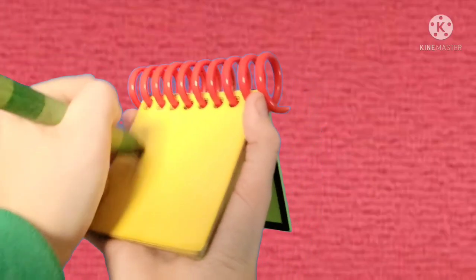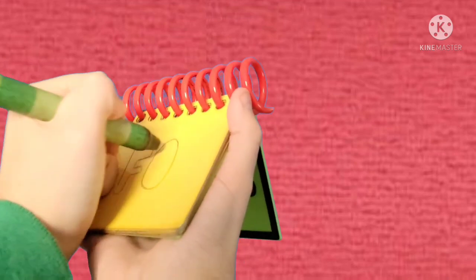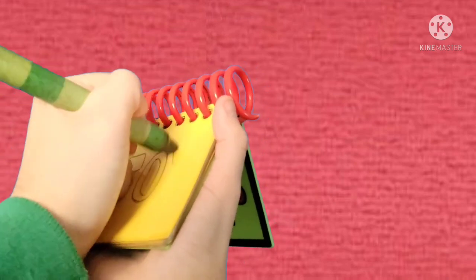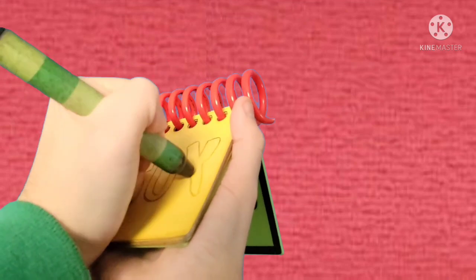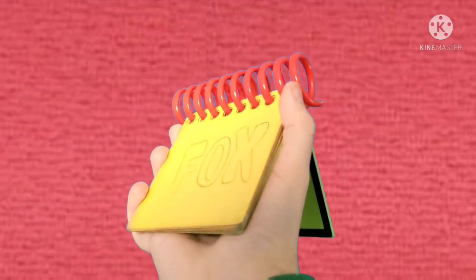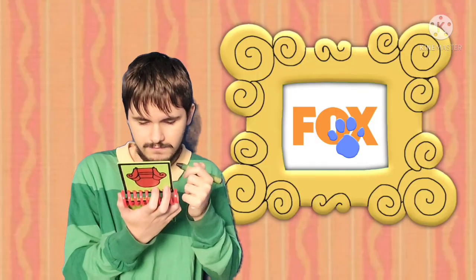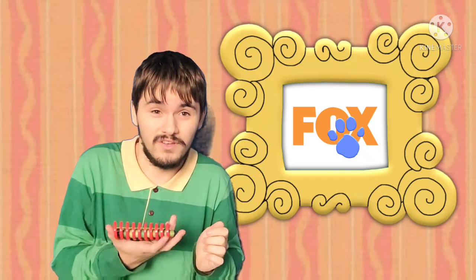First, let's draw an F. An O. And an X. And there, the Fox logo. And there, the Fox logo is our third clue. Oh, we have all three clues. You know what this means? We're ready to sit in our thinking chair! Thinking chair, right. Let's go.